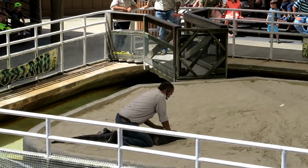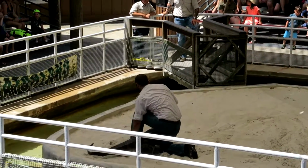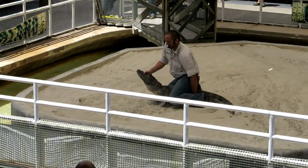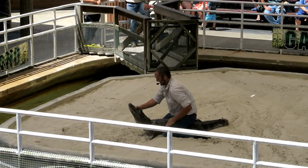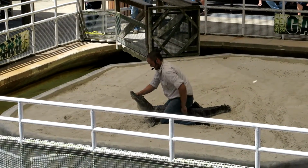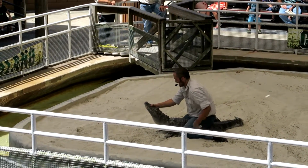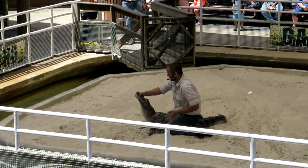This gator really likes me. It's funny, people always ask us, how come you don't wrestle the big 12-footers? I'm like, how come you don't shut up? True story. All right, you can see now, right? Glad you're happy. All right, let's give this another shot. Remember, it's all up to the alligator, folks.